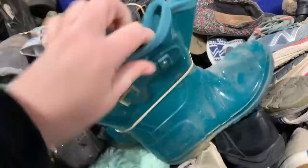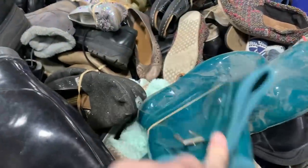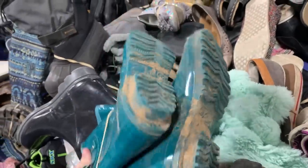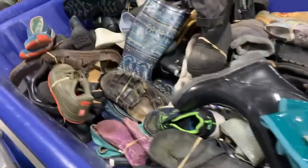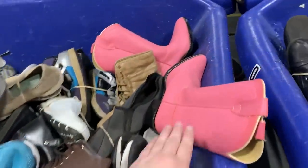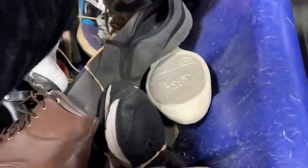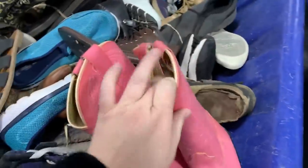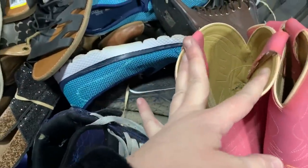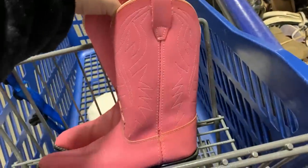Cute rain boots for my daughter. Size 8. Whoa. These pink boots are fun. But they're a little big. I'll put these in the cart. They look cool.